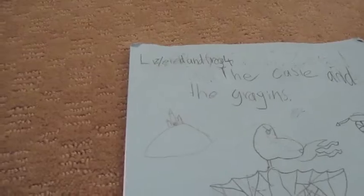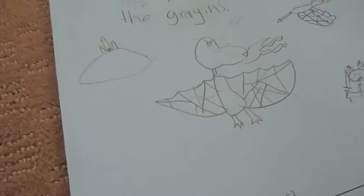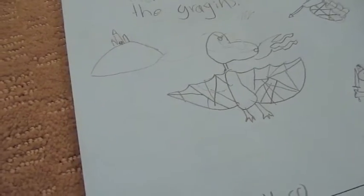And then there's, I think this is the last never finished installment. It was Frog and Lizard, or no, that was Lizard and Frog, and the Castle and Dragons. And I never even started it. I just drew the cover page. And then there's these ones. Oh my gosh. Funny stuff.